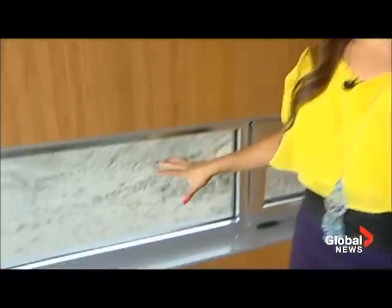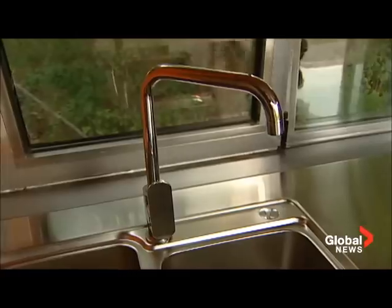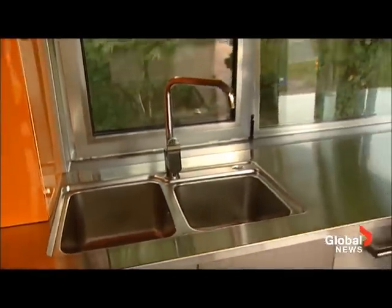The insulation and glazing are both energy efficient, which means you'll save money on heat and hydro. The finishes are built on spec in a factory environment, so there's far less waste involved. And by default, it has a much smaller carbon footprint because you don't have the trades driving in week after week, month after month.